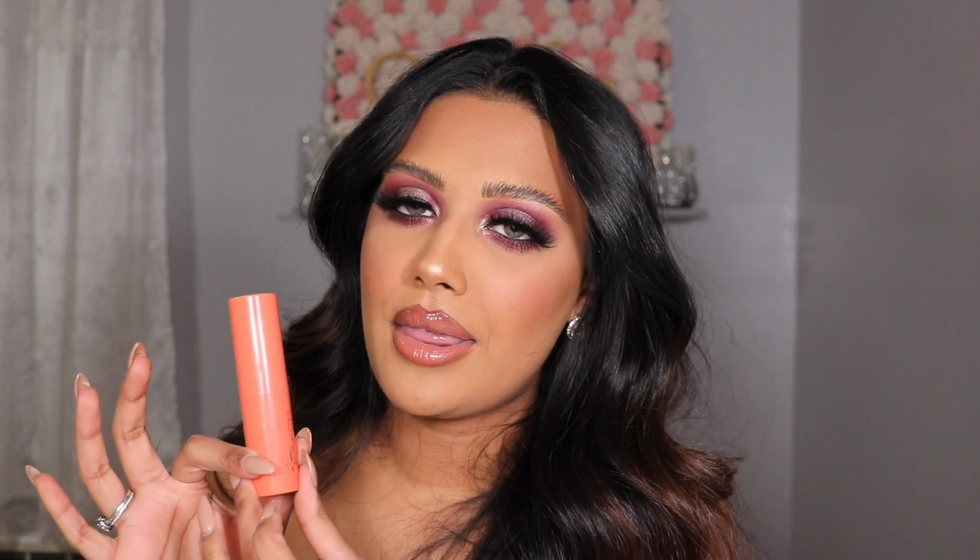Bomb, super pigmented. I will just say that it can be a little intimidating if you are getting into cream contour. This can be a little too pigmented if you are a beginner. So if you are real advanced with cream contour and you absolutely love it and live and die for it, get this bad boy. But if you are a beginner, this may not be the product for you. But I still got you, girl.